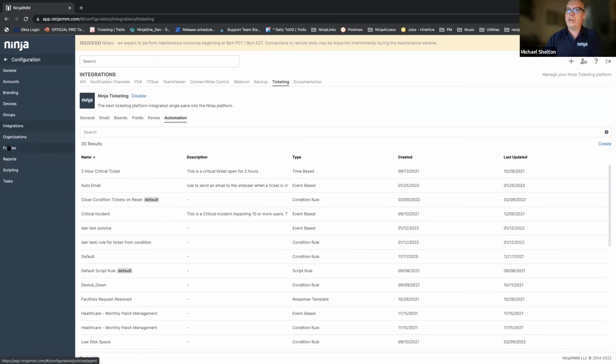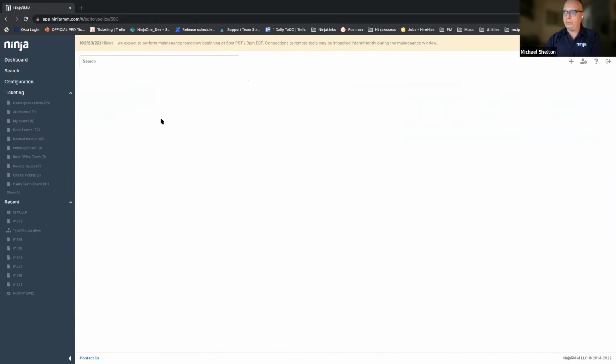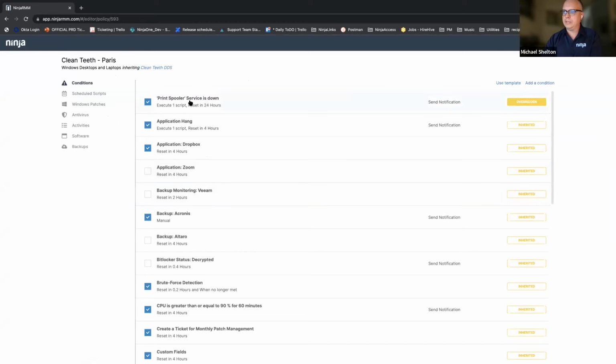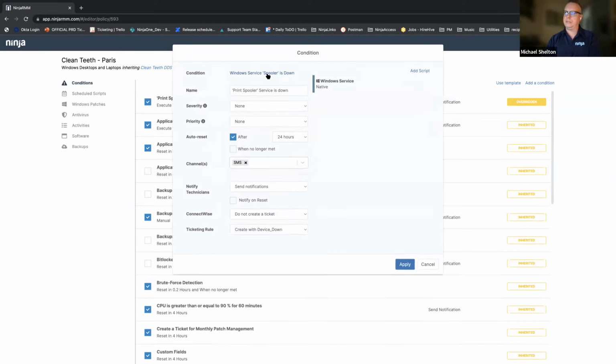So while we're here, let's go ahead and go into policies, and you can see how that would play out. I'm just going to choose one of our demo policies just as an example. We have them for server down. Just for time's sake, I'm just going to pick on print spooler and pretend that this is the server down. But essentially, you have the ticketing rule down here, and we do allow multiple ticketing platforms to be utilized at the same time, by the way.